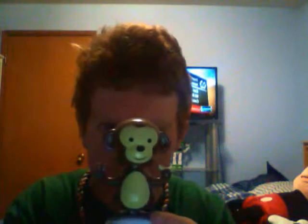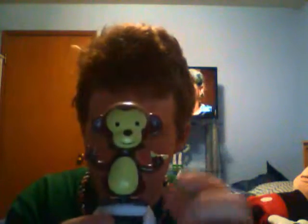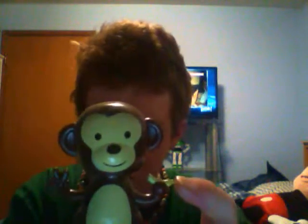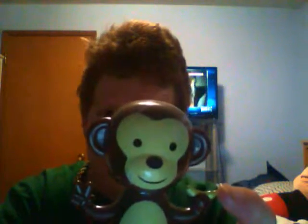Okay. Now this one's kind of cute, so just be aware. I have here a dancing monkey. When you push its head like this, it wobbles like that. See? It has a banana. That was me imitating a monkey. Sorry. It's holding a banana and it's holding the peace sign. Peace out, brother! Whoa! I'm a monkey!